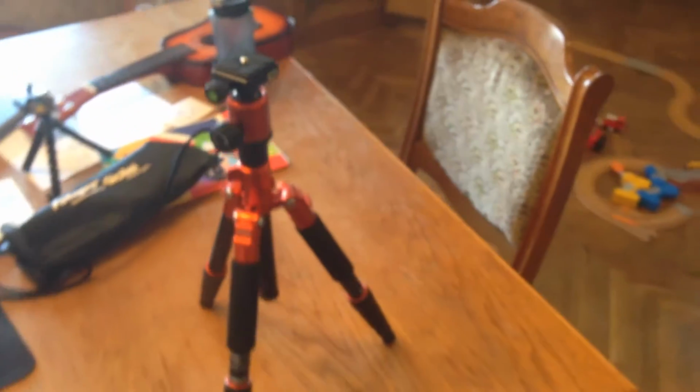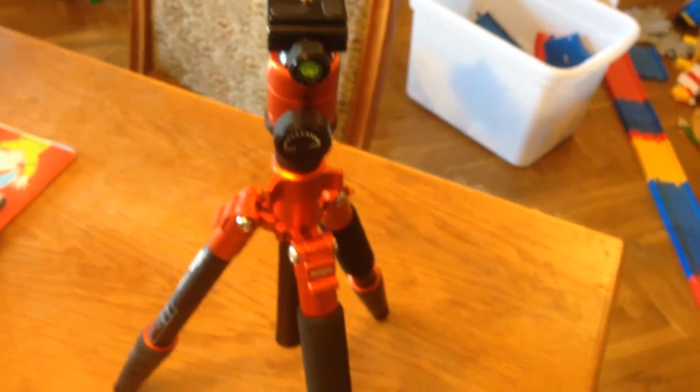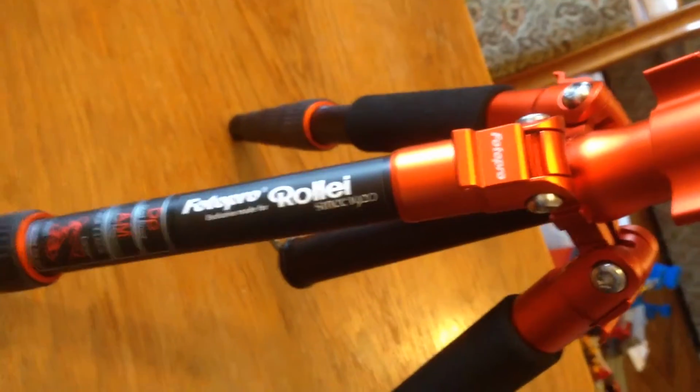Overall, the build quality on this thing is unbelievable. Like, this will last forever. So, I'm really a fan. I like it a lot. PhotoPro, great stuff.